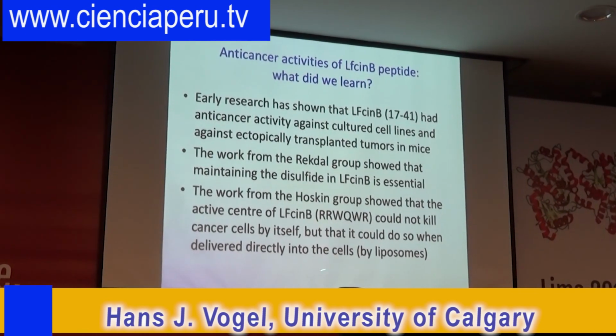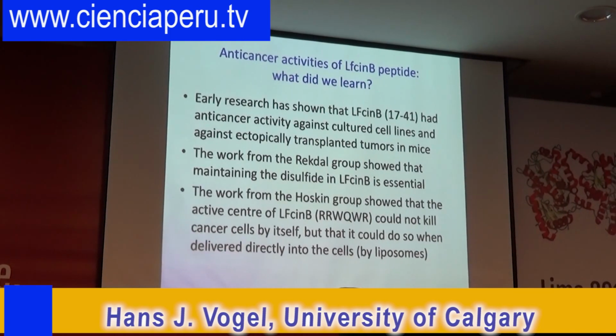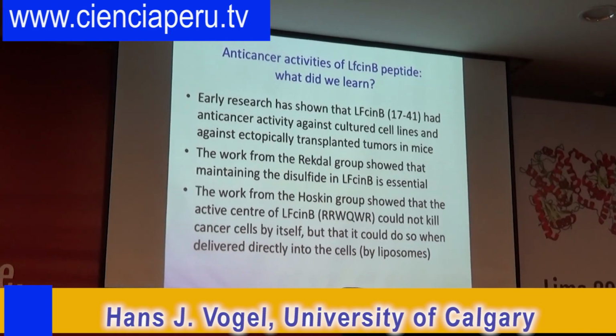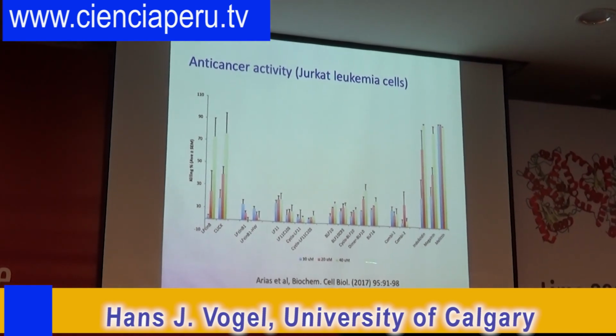So if you can get this thing into the cell, you can actually make potent anti-cancer peptides. And we have worked on that. We've done some work with anti-cancer peptides. This is some of our studies in this particular area.